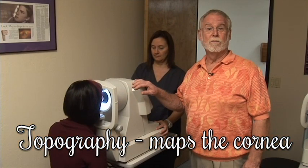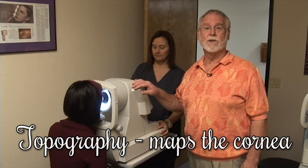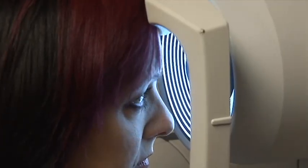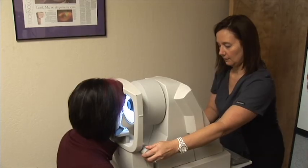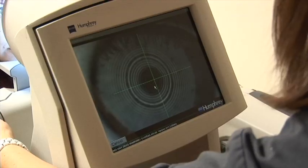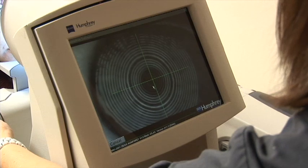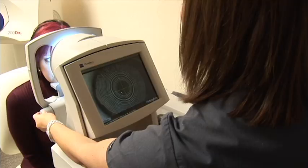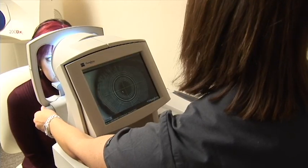This technology is a computerized topographer. It measures really the contours, the peaks and the valleys of the surface of the cornea. We use this routinely for any contact lens fitting as well as any of our LASIK patients. So when we screen for LASIK, what is important is the topography of the cornea, the anatomy of the cornea. And this gives us information that we need in order to pursue that, as well as contact lens fittings.